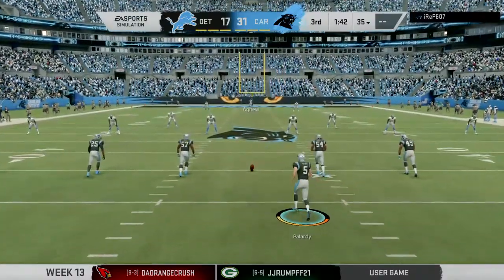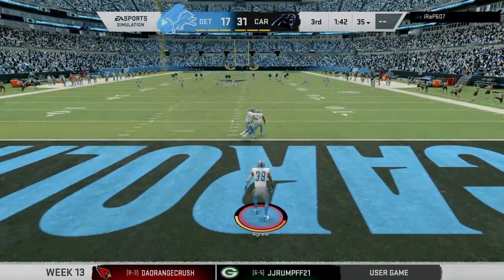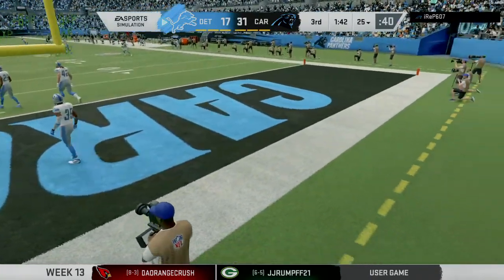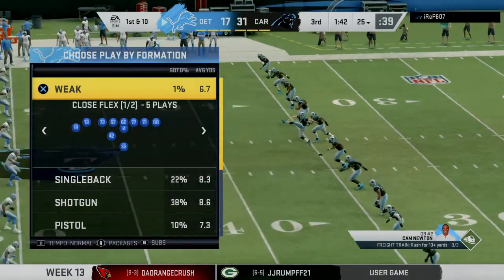The kickoff unit is out on the field, and they will send this one away. And this will be a touchback as that sails over the end line.